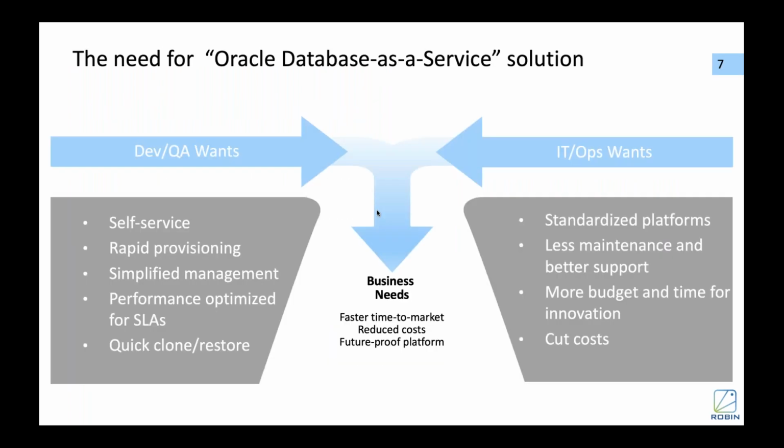So with these bothersome issues in mind, this prompted the need for a solution like Oracle Database as a Service. IT and QA want self-service, rapid provisioning, a simplified management plane, and quick turnaround of their applications, and to be able to quickly and swiftly clone and restore, test and fix and break things. And IT wants to maintain control, have a standardized platform with error-free, consolidated, and lower administrative overhead and costs, right? While Dev and QA want these benefits, the business also gets the best out of it by achieving faster time to market, reduced cost, and having the platform future-proof, right?